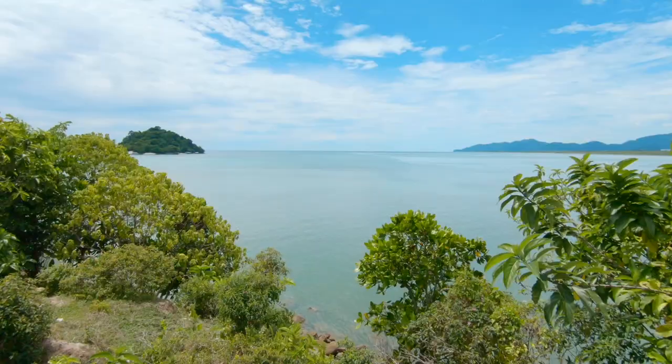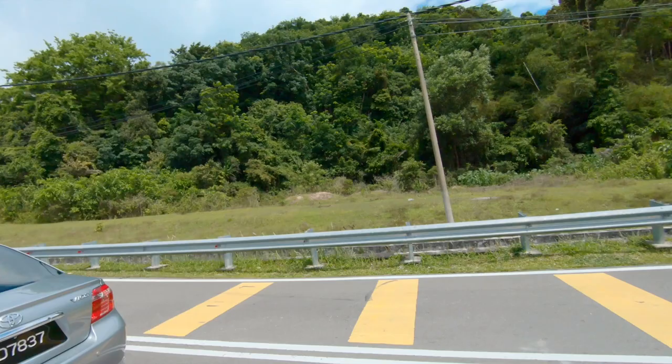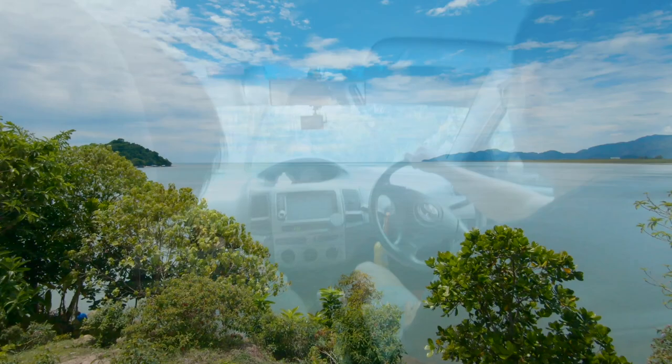We just saw this site and it's like, wow, this is beautiful. Look at this. And this is just in the middle of the road. And what a beautiful view. Jeez.